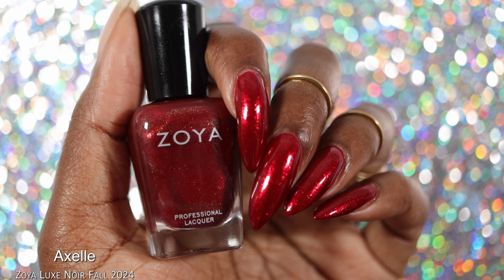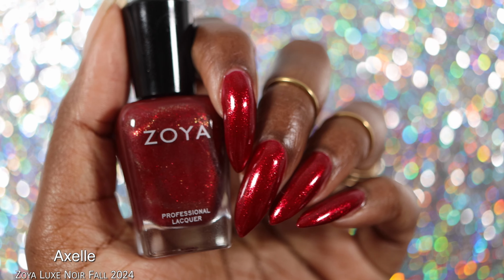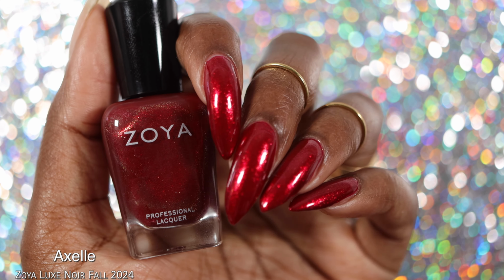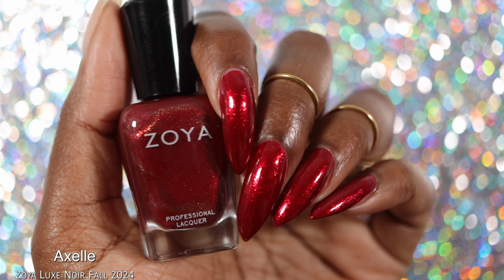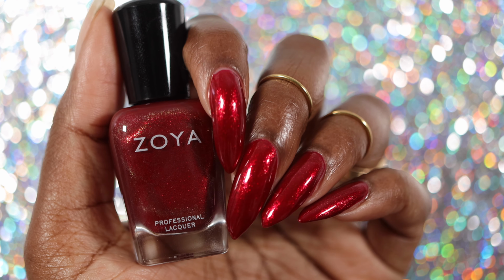The gold shimmer is a lot more apparent on the bottle than it is on the nail I found. On the nail I found the shimmer largely looks kind of red toned. You really have to look at it to tell that the shimmer isn't red itself. So that is Axelle in 2 coats plus glossy top coat. Super easy removal. I did not personally experience staining, but if reds tend to stain you, I would definitely recommend wearing base coat.